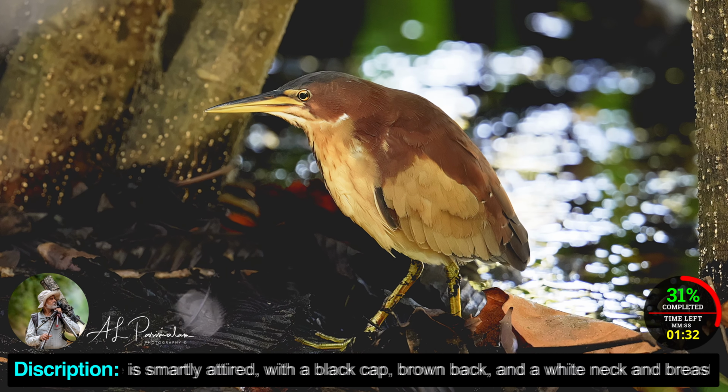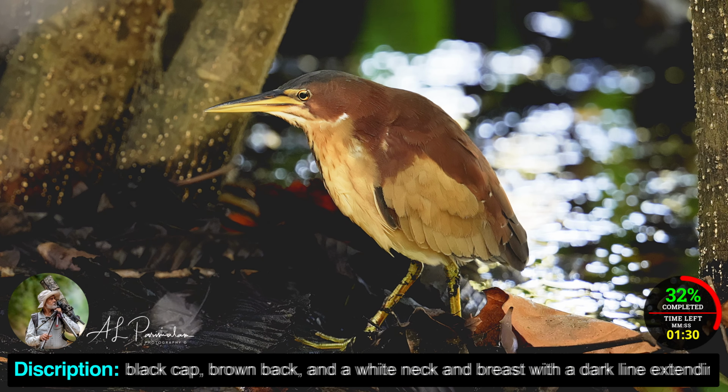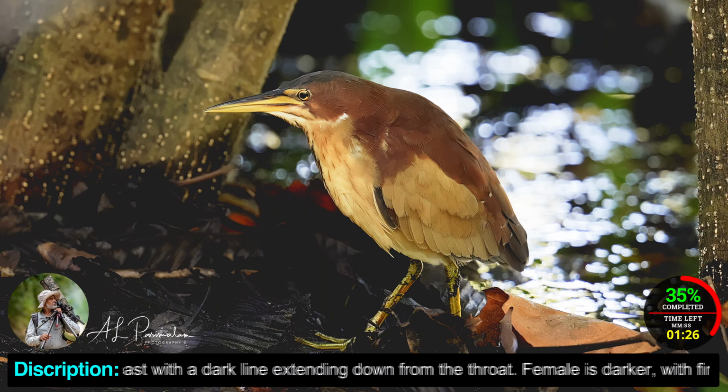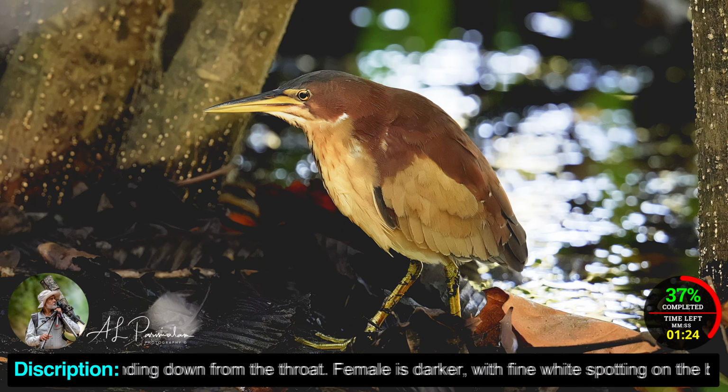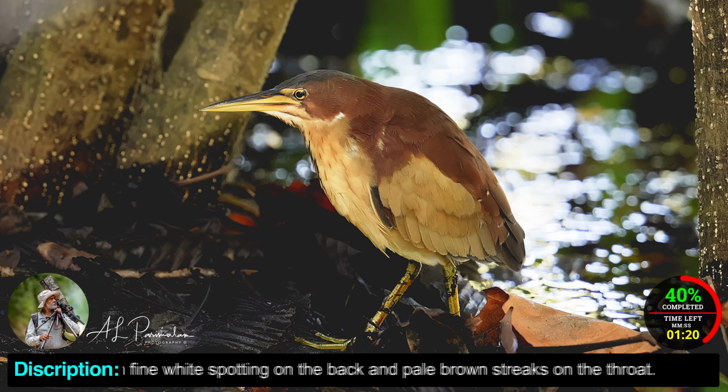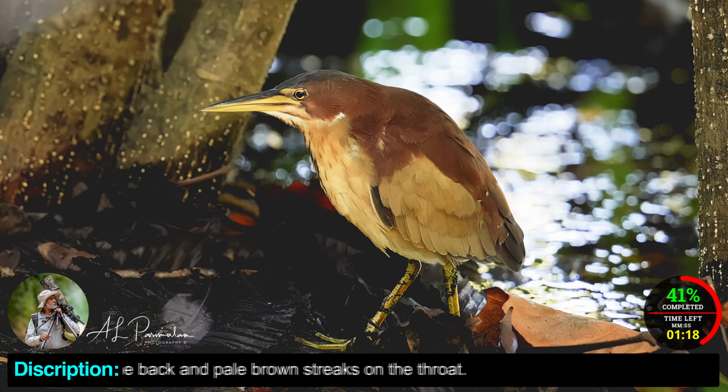Male is smartly attired, with a black cap, brown back, and a white neck and breast with a dark line extending down from the throat. Female is darker, with fine white spotting on the back and pale brown streaks on the throat.